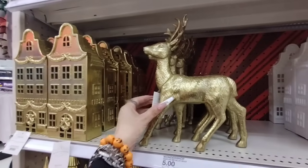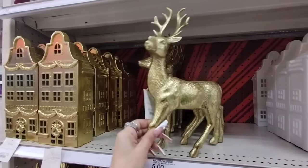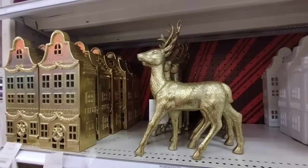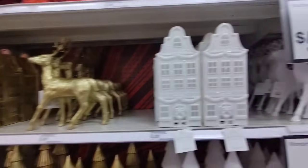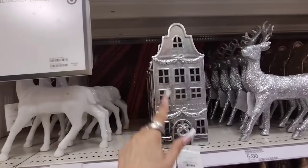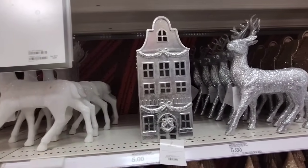And then look at the deer. These are going to be $5 as well. They are light. But again, this is all the decor for $5. Now, wait till you guys see what else they have for $5. They also have it in the silver. I think the silver looks really high-end as well. For $5, I don't think we can go wrong with $5 decor.